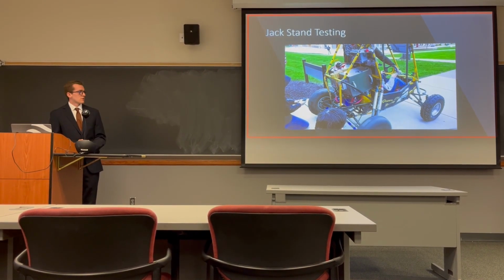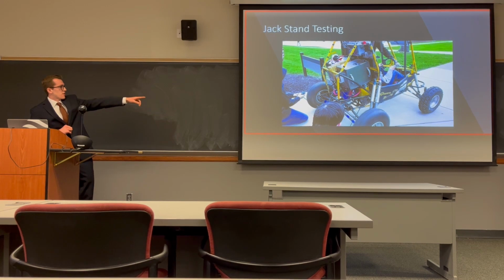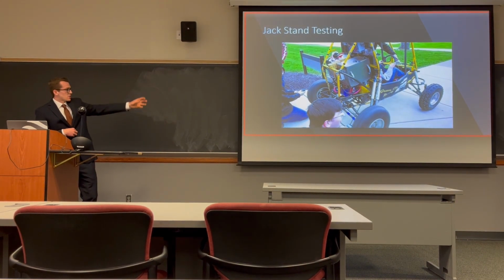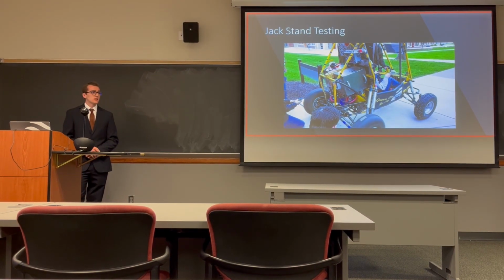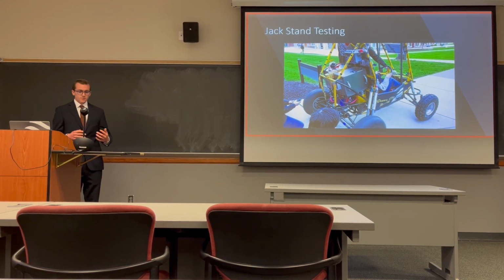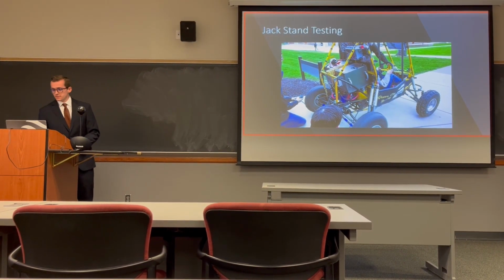This setup also allowed us to test things like our torque vectoring, which is shown in the video here. If you watch, as that potentiometer in the front is changed, the wheel speed changes to the left and the right, depending on which way it's being turned. Additionally, we were able to test a lot of our safety features like the inertia switch and the e-stops, and we were able to test our regenerative braking system, which, as was pointed out earlier, allows power to be fed back into the batteries during deceleration.